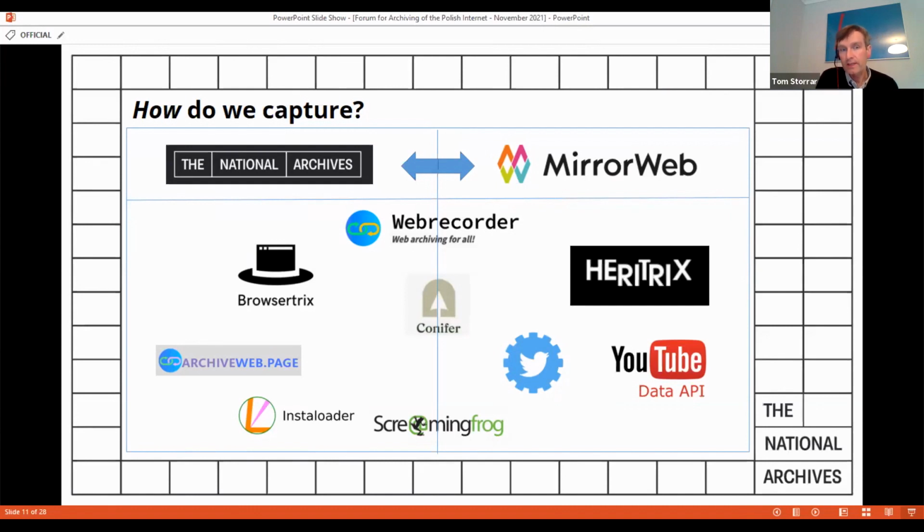And for those of you who aren't familiar with this, there are quite a lot of names involved in web archiving, but Conifer is what used to be called the Web Recorder platform. It's a browser-based interactive archiver. You do a point and click, and it creates an archive, a WARC file, for you at the end. And Browsertrix is an automated version of that.